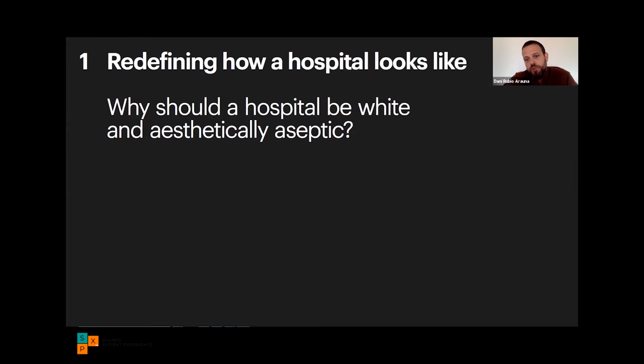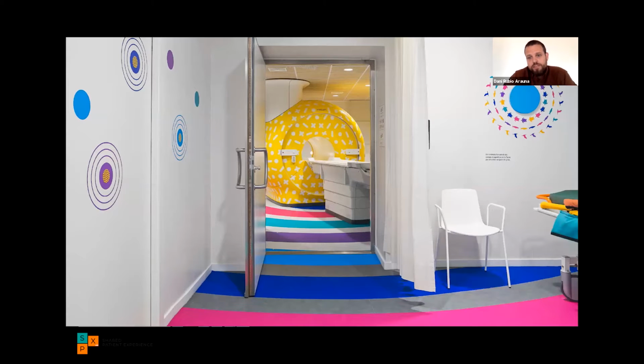As designers, we believe it's essential to constantly question the pre-established standards of things. So why should a hospital be white and aesthetically aseptic? Always. I guess microbes settle in the same way on a white surface and on a pink one. I mean, there's no difference between colors for microbes or viruses. Usually the white and neutral look and feel of a hospital is just an aesthetic convention, not necessarily a functional factor.